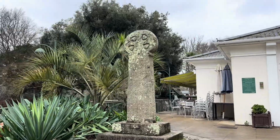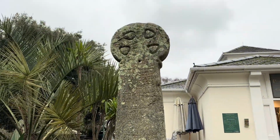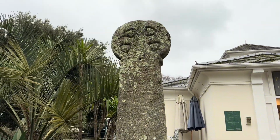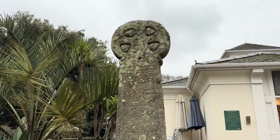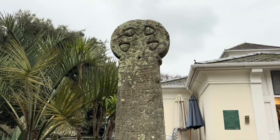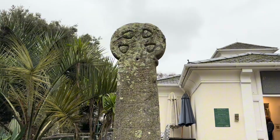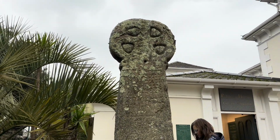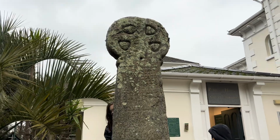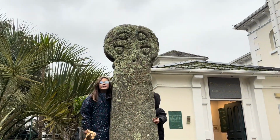Got this beautiful cross here. I want to say that used to be either at the bottom of Causeway Head or beside Market House where Lloyd's Bank is now. It was somewhere like that. If you know, let me know in the comments, but I believe this was moved quite a few decades ago here to Penlee Park, but I'm pretty sure that used to stand at the bottom of Causeway Head. Like I said, let me know in the comments if you know.